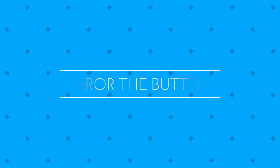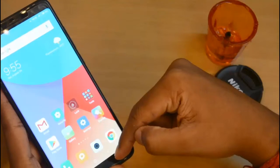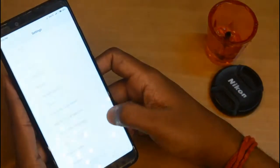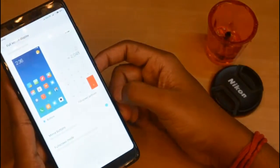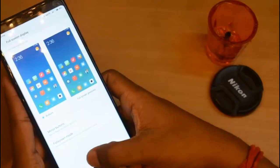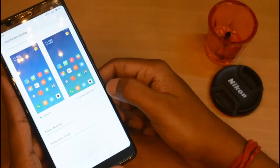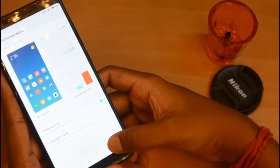And next feature is you can mirror these buttons, that is back button at the left, menu button at the right. Go again to the full screen display, and you see there is a mirror button. Just tap it, you see the buttons are getting mirrored. So it is a very good feature from Redmi Note 5 Pro.